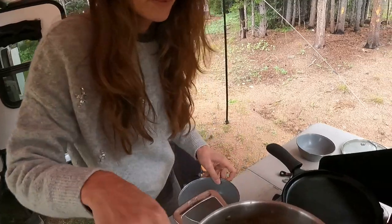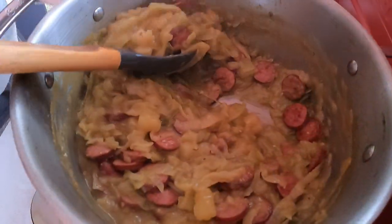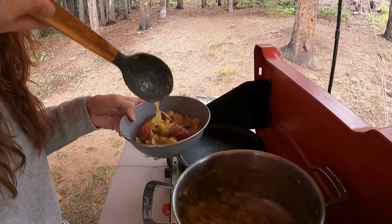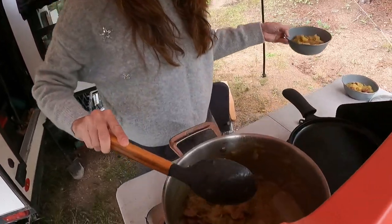It is now time to eat. We are so hungry. This is what we're looking at for the finished product. So we've let that simmer for a solid 30 minutes. Probably 30 or 40 minutes.